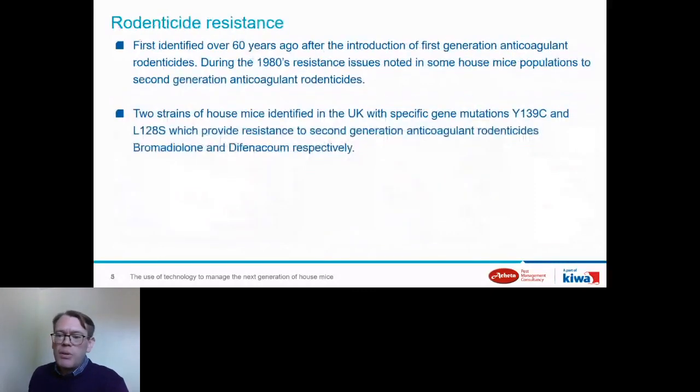So another challenge we face in the pest control industry is anticoagulant rodenticide resistance. This was actually first identified over 60 years ago after the introduction of first generation anticoagulant rodenticides. But during the 1980s, resistance issues were also noted in some populations to second generation anticoagulant rodenticides, specifically bromadiolone and difenacoum. Both of these products are still routinely used for monitoring and control purposes on many establishments.